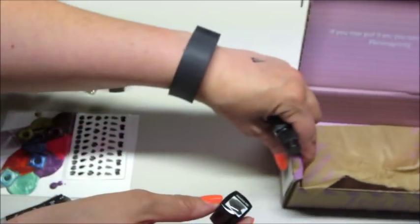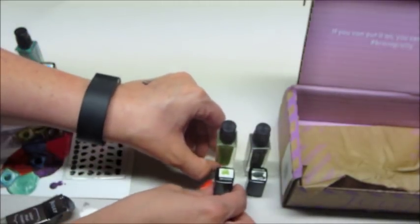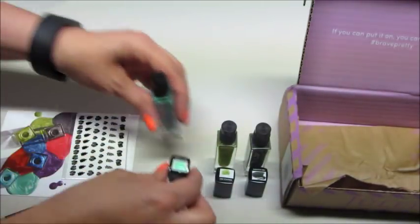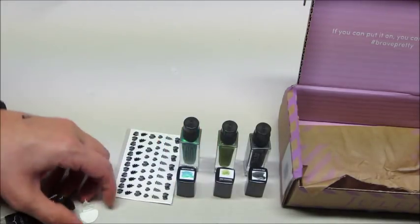Also, when you do actually get the boxes sent to you, you earn points. So I might actually have enough for another free box. I'll have to look, but I know I was pretty close. So that is what I got.